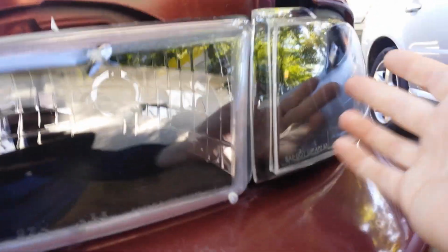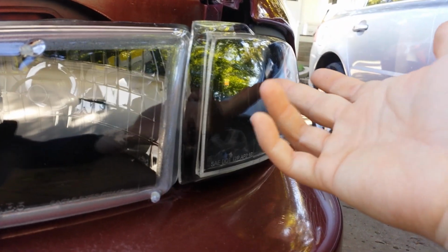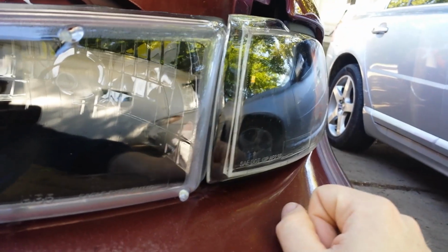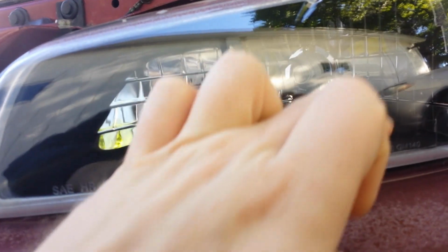Oh, just take my word for it. I can't. Oh, you can sort of see it right there. Basically, stock, these are just amber bulbs for your turn signals, but with these switchbacks, they have a white bulb, but when you turn your turn signal on, they switch to the amber. Just extra lighting, although the housings I got are all blacked out on this side at least, and it's not important. These ones still have the reflectors.